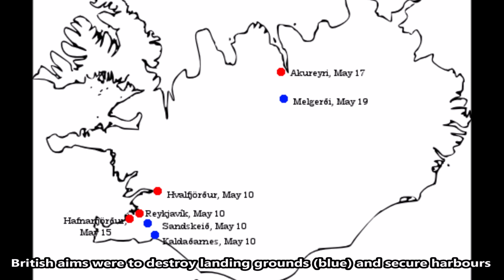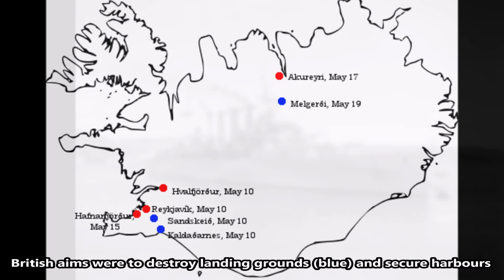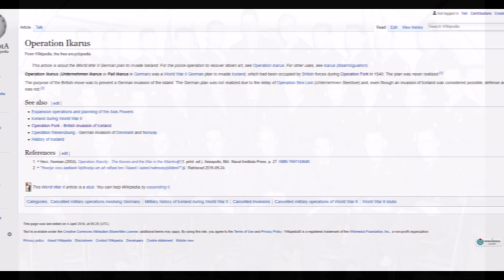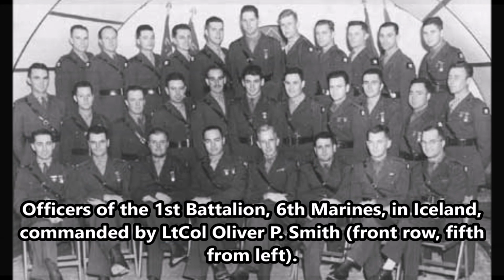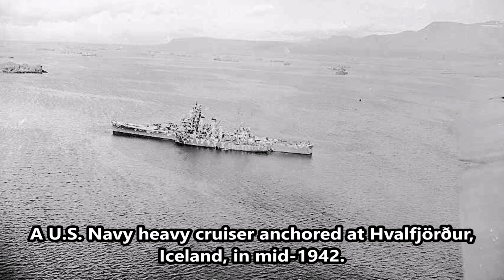To illustrate how easy the conquest was, nobody was killed on either side, except for one British suicide en route. Only 746 Royal Marines were needed to complete the invasion. In response, the Germans drafted Operation Icarus, their own plan for invading Iceland. But in 1941, the United States sent the Marines to Iceland to occupy the island and deny it to Germany. The U.S. later added Army and Army Air Forces to the occupation, as well as naval facilities and garrisons amounting to about 30,000 Americans at one time.